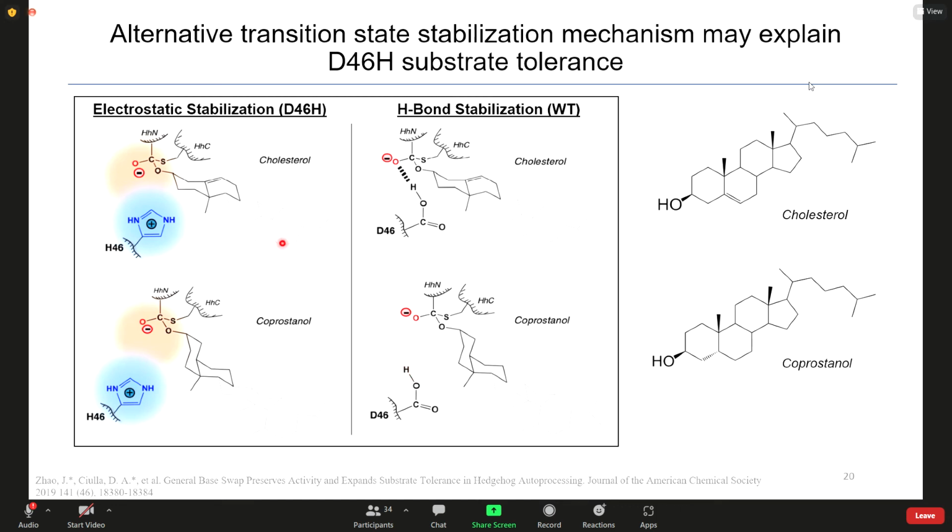On the other hand, a histidine at this position is able to not only stabilize through a hydrogen bond, but the imidazolium group can stabilize through electrostatic interactions. Now, electrostatic interactions are more long range and less geometrically constrained relative to a hydrogen bond. So despite coprostanol displacing the active site, that can be compensated for by the more long range electrostatic interaction between the functional group of histidine and our intermediate.